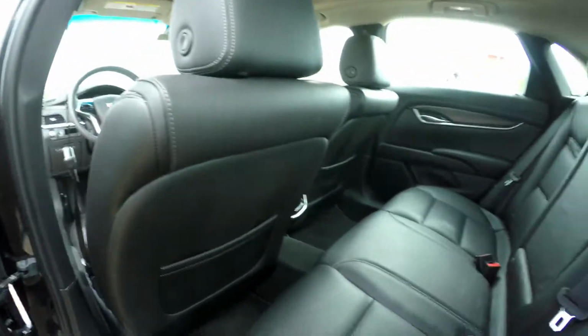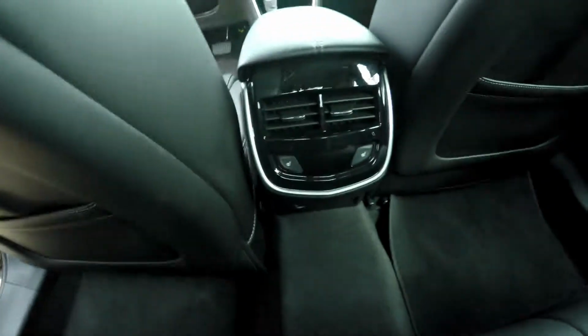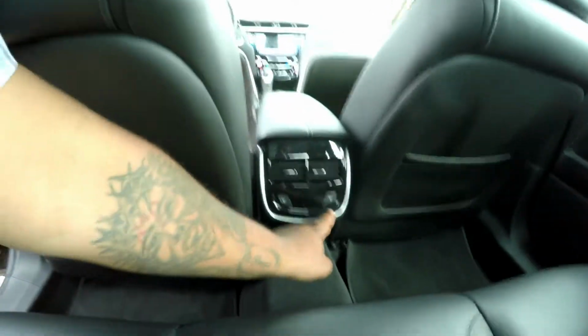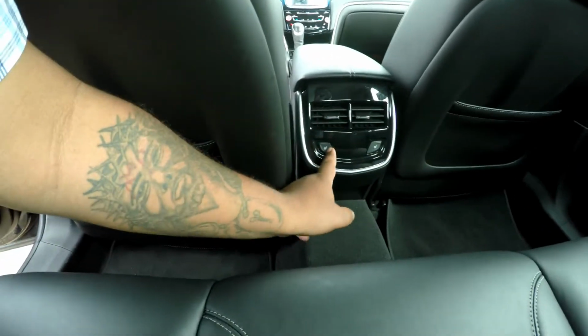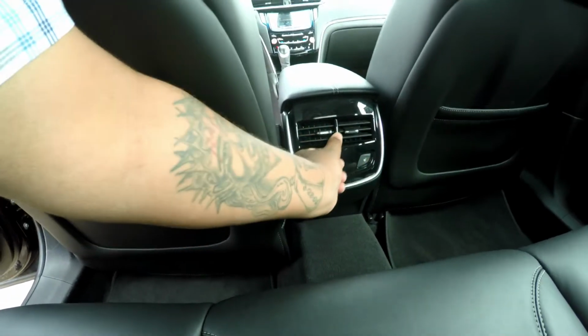I don't think it's like the highest trim. But even with that being said, this is still nice. I mean, you have your leather back here. You know, obviously you got all your seat belts. You got heated seats in the back, as you guys can see. So you got your heated seats right here. Another one there. You got your vents, you know, for AC and heat. That's pretty good. That's pretty nice.